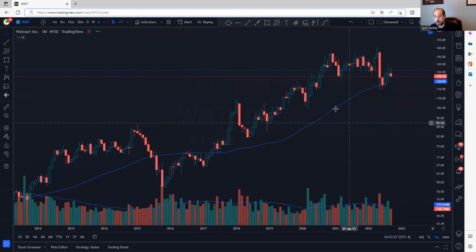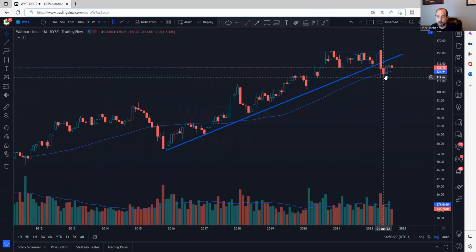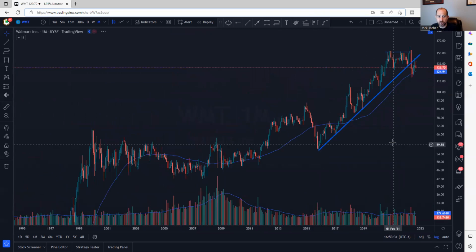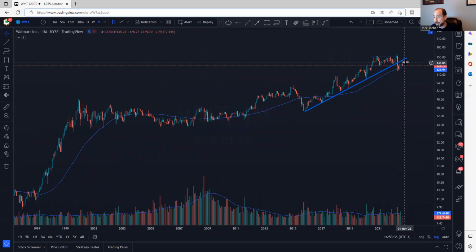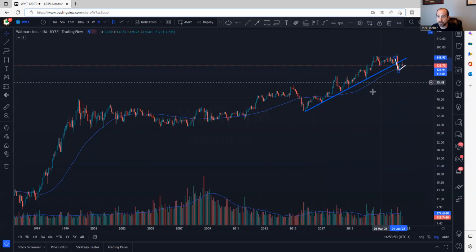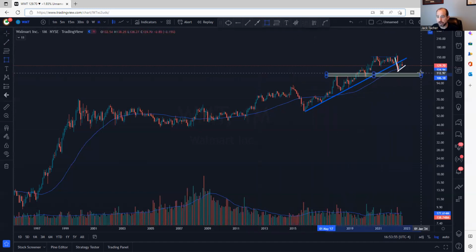Walmart, right? Holding up nicely. Holding up very nicely. Let's go back a little bit in this chart. It's a beautiful uptrend. It did break the uptrend. So we'll see if this is like a little bear flag right here on the monthly. Right, very well could be something like this, right? Very well could be a bear flag right there. Looking at potential support resistance, maybe like this area right here, and then you may get that type of move.